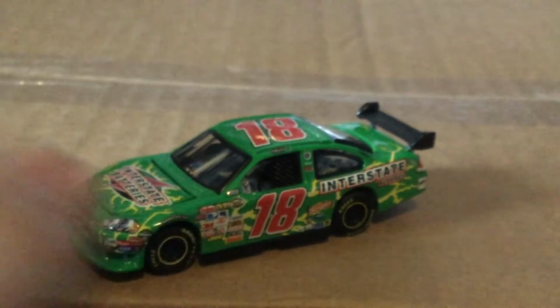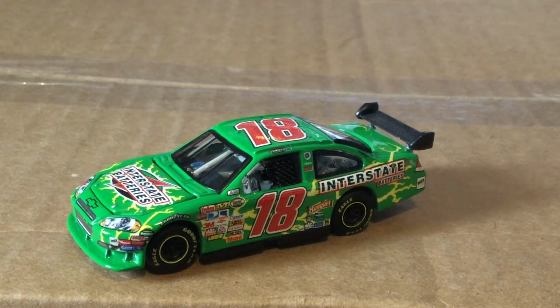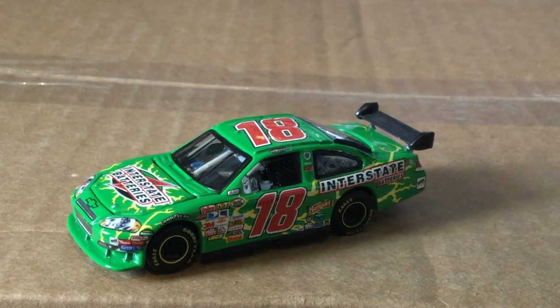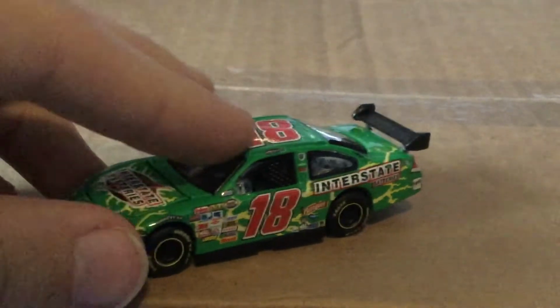Alright, so the next two cars we're going to be looking at are very interesting bids that I got off of eBay. The first one being J.J. Yeley's number 18 Interstate Batteries Chevy. This one is very, very cool. I saw it on eBay for a bid. I don't normally bid. I have bid a little bit in the past, but normally I don't. But I took a chance because I saw it and I really liked it, and I just kept going, and with like 3 seconds left, I placed my bid, and here we are.